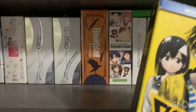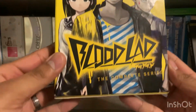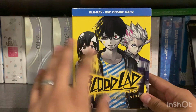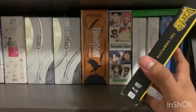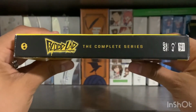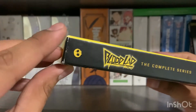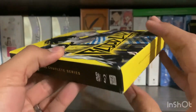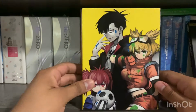So far, looking through it, it looks like it's in pretty good condition. And I actually like how the yellow and the black contrast. Then the spine there, it's a black spine with yellow text. And now I can see that there's a little bit of damage there. Usually for some reason, the box sets that I've ordered from Amazon are usually the ones that come in the worst conditions.